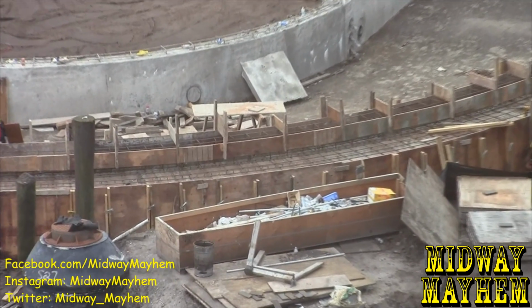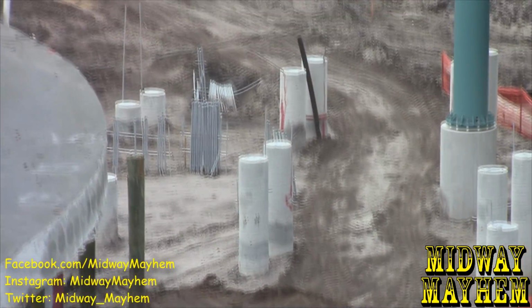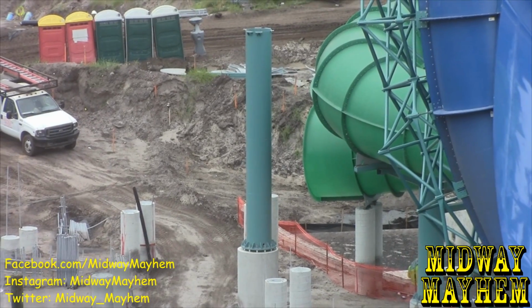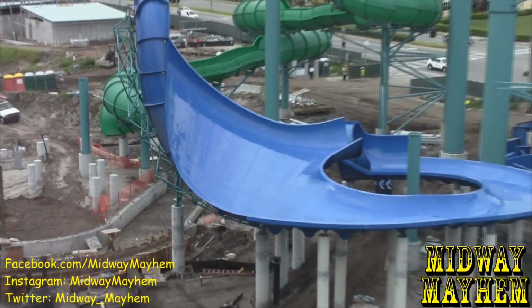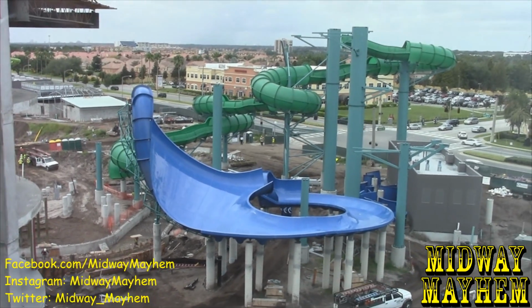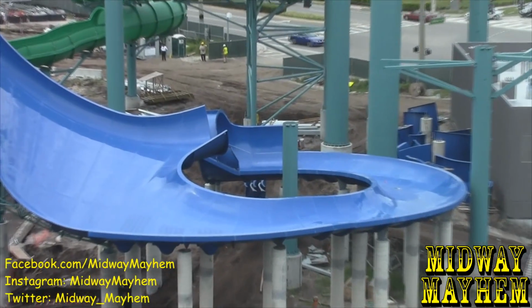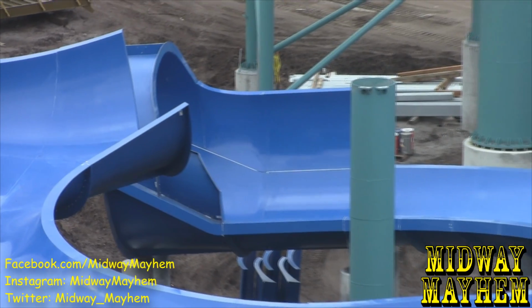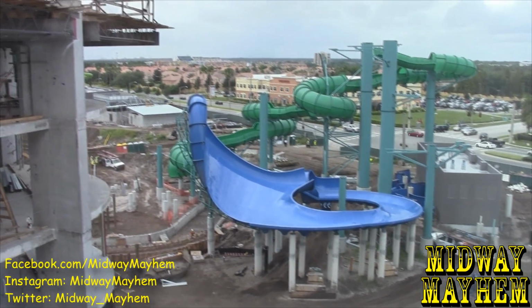Concrete forms are all in place, but there are some other areas where they still have some left to do. These footers, well, still waiting for supports. There is a new support right there. And here is the main slide complex. As we can see, there's still a lot left to do. But zooming in over here, we can see that new section that has been added right there. But it's all coming together. Should see this probably completed very soon.